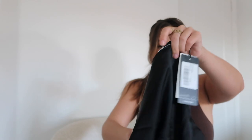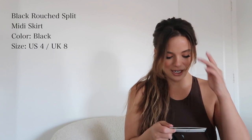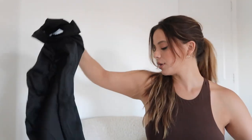The skirt, I'm really excited to see. And it does look like it will fit. Oh, I'm so excited. This is called the Black Ruche Split Midi Skirt in a size 8 UK, which is a size 4. Just ruched on the side. These are perfect for the winter, for the holidays.